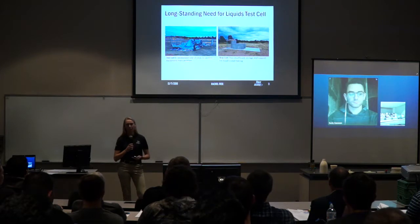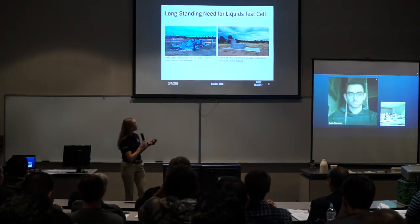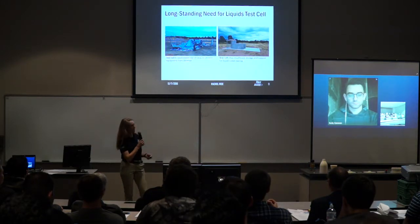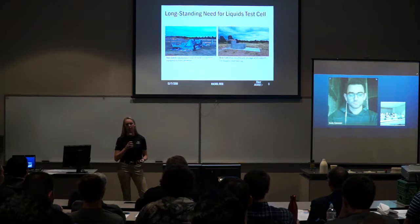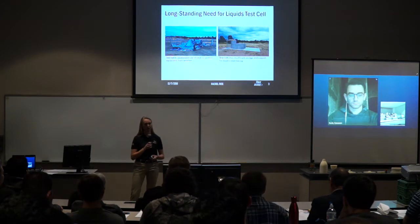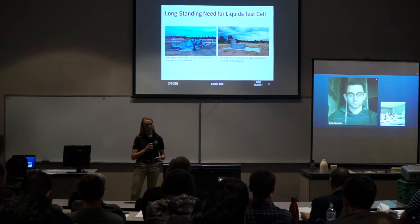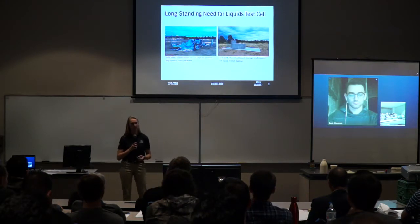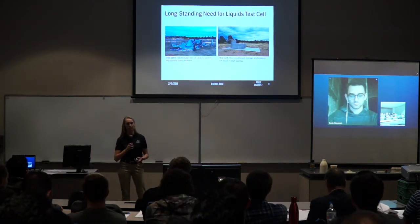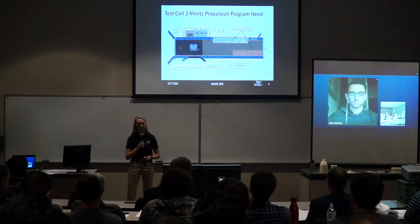Test cell 2 was developed to meet part of the liquids program need. You can see there's a small space for propellant tank storage, but it still leaves equipment exposed to the elements and runs the risk of damage over time. To fully support liquid rocket testing in its full capability, we need an enclosed and secure testing facility with permanent equipment. Test cell 3 is our solution to this need.